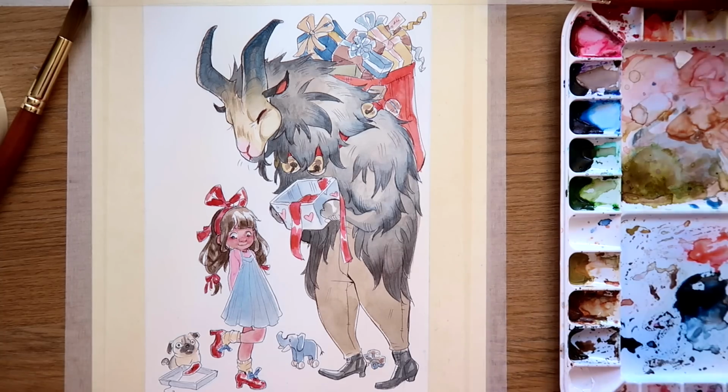It's weird because I keep wanting to call the goat Krampus, but it's not Krampus. It's a Yule goat. Dina, you know this.